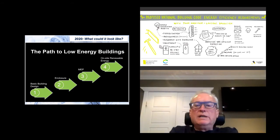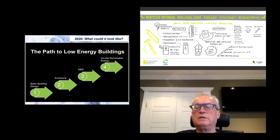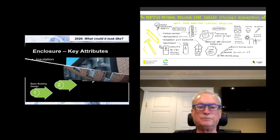And then finally, the whole idea of a low energy building is we can get to the point where we can supplement whatever energy we need for plug loads and so on with wind energy, solar energy, batteries, whatever we need to do that. That's where we need to go. We can argue about whether this is going to be 2030 or 2050, but for all the things that we need to do for Manitobans and for Canadians, we have to work towards that goal.